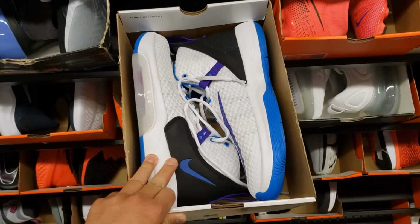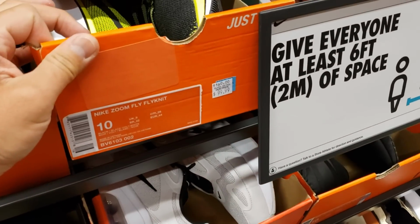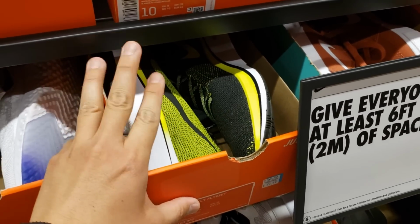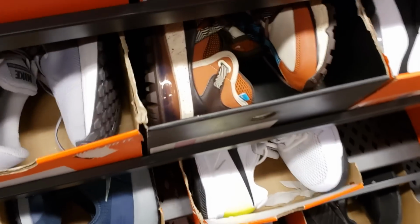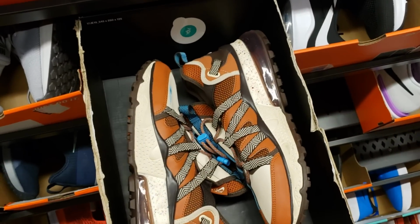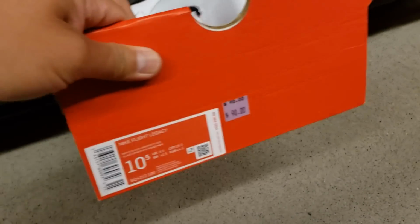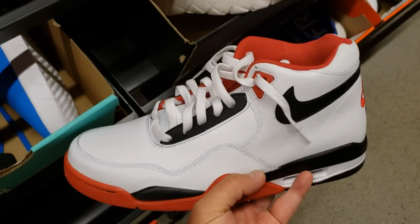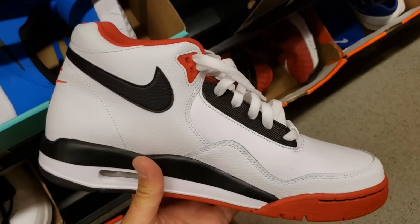They just put a sticker over it. We saw this a little while ago, 105 for those. Zoom Flies, going for 100 bucks. Those are the Flyknits, so yeah, React, man, super dope. Some Bowfin 270s, going for retail, wow. Are these some Flights? Yeah, these are some Legacy Flights. Why are these going for so much? These have been on sale everywhere. What's going on here? 90 bucks for these?